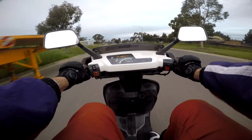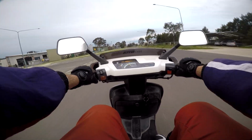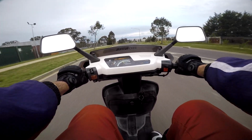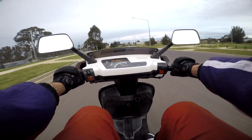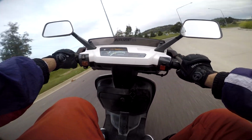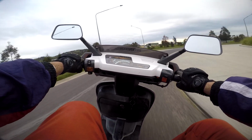It does actually have enough power to do wheelies, but you really got to help it along. It's definitely not doing power wheelies, I can tell you that. Now, this is a good knee down corner if it's not covered in gravel like it is at the moment from trucks and stuff.